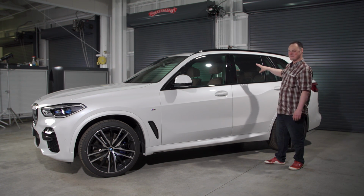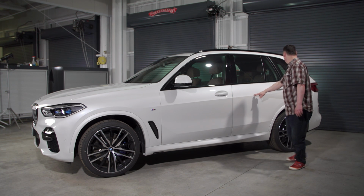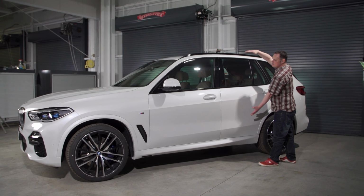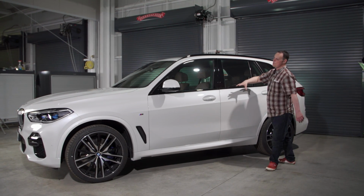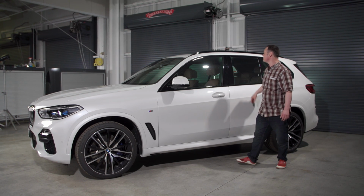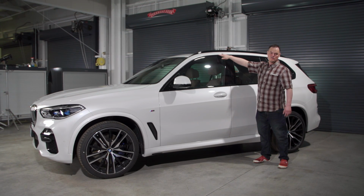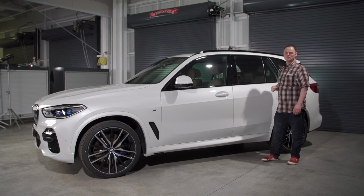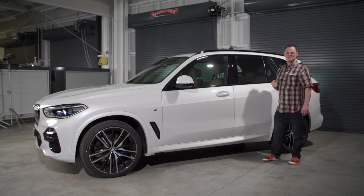I'm not quite sure how they've managed to do that, but again, I do like the way that the character lines and the styling blends in and pushes it together. You also get the feel of solidity with this big solid flank, those massive wheels. And on this car, we don't have the chrome trim that we have on the other, and that manages to add to the overall effect of making it look ready for anything.